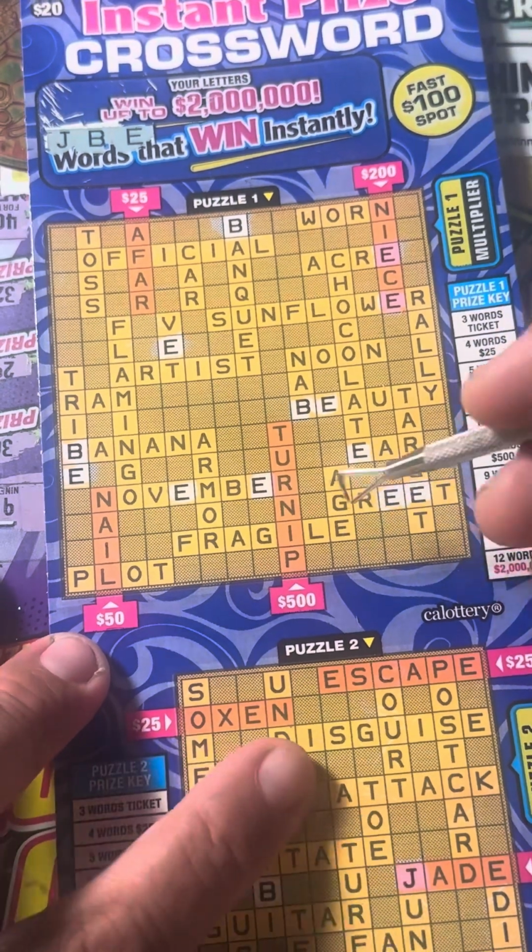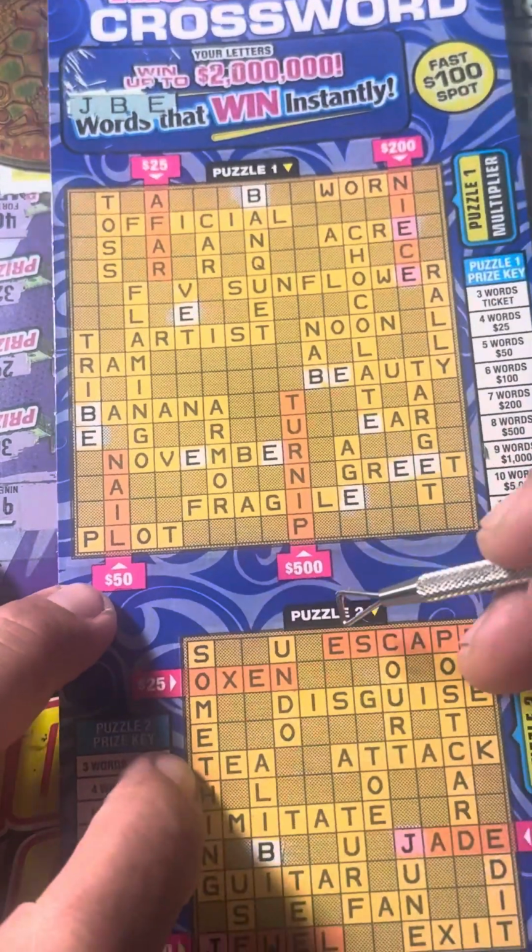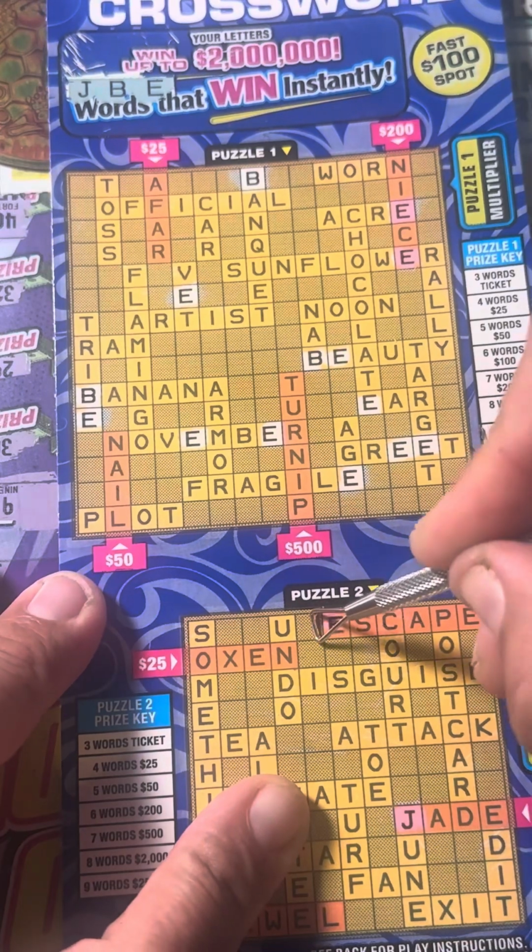I don't know. From my angle, some of these letters do not look crossed out to me, so I always have to look for it from an upper perspective.